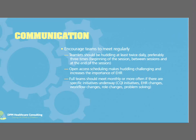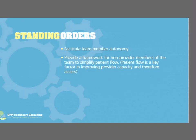And I recommend that you work with the scheduled appointments first in your huddle and then move on and hopefully get your schedule as full as possible when you can. And then letting the full teams meet monthly or more often if it's possible, especially if there's special initiatives underway. But getting those full teams to meet monthly. But it sounds like a lot of you who are using the huddle are getting that to be interdisciplinary right off the bat. So that's a great thing. We talked about standing orders and facilitating team autonomy.